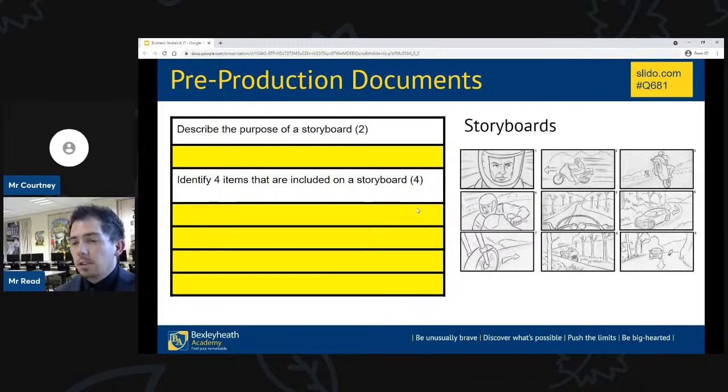On a storyboard, you would have camera shots, camera angles, instructions, and scene numbers. All of those different items help people in the production of a product, whether it be a commercial, a comic or a film. We would look at how the storyboard helps in that production process. We'd also look at other pre-production documents such as mind maps and mood boards, all the different things that might appeal to different types of products.